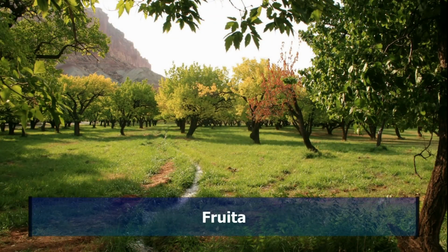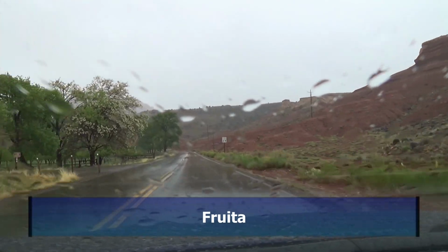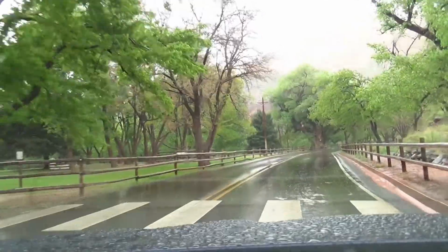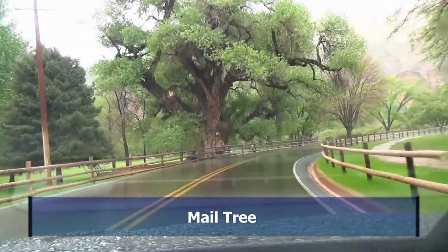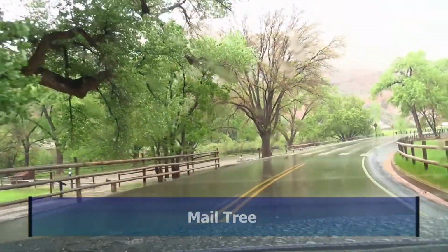This was a fruit area, that's why it got to be known as Fruita, and was a settlement of the Mormons around 1900. The fruit orchards still produce fruit these days, and you can pick them during season for a price. And this was called Mail Tree because they'd hang mail here for the mailmen to pick up, and they'd leave the mail here also.